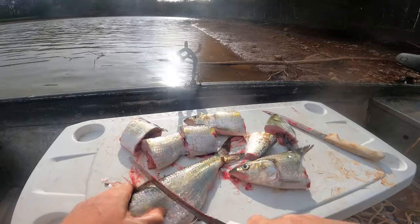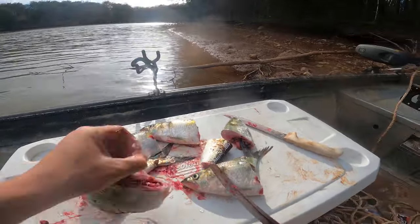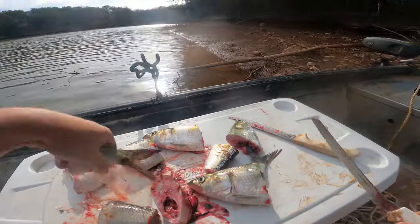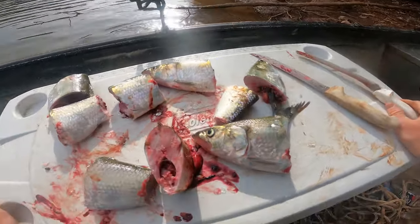Because the fish should be munching with this primo weather we've got. Slightly overcast, a little bit of wind, not much. Warming water temperature is like everything.